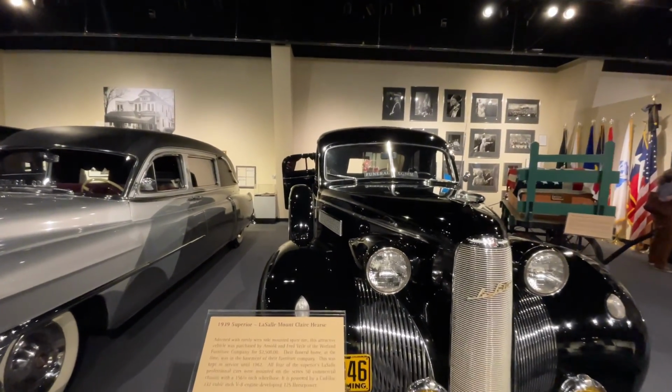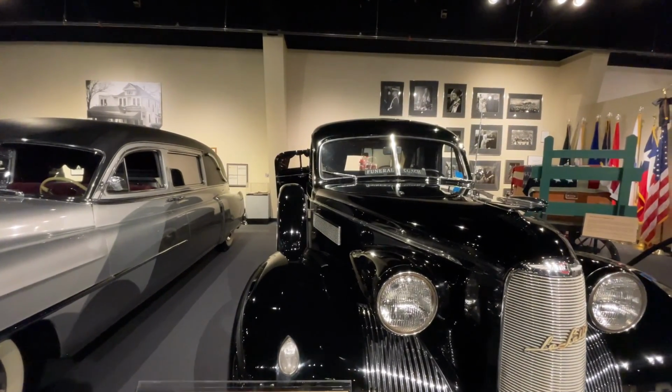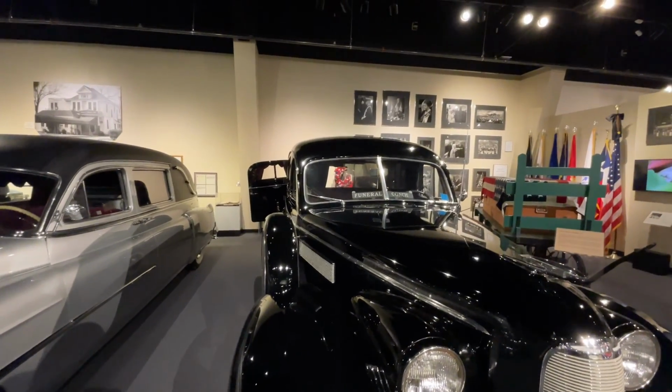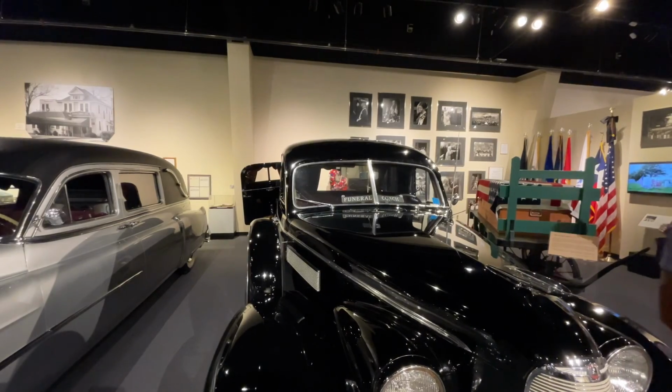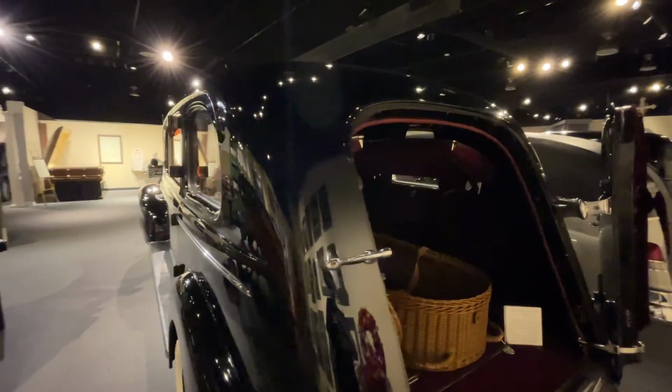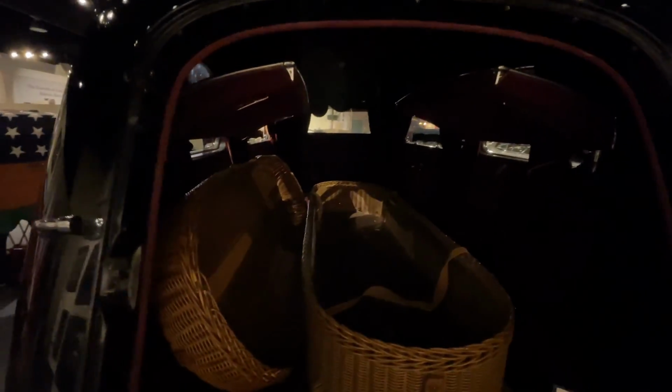Well, this one right here is a 1939 Superior. It's a LaSalle Mount Clair hearse. The window, it says funeral coach. Let's head around the back, see what's inside. Oh, we have a casket. Not a typical casket. Looks like it's made of wicker. Huh, very odd.